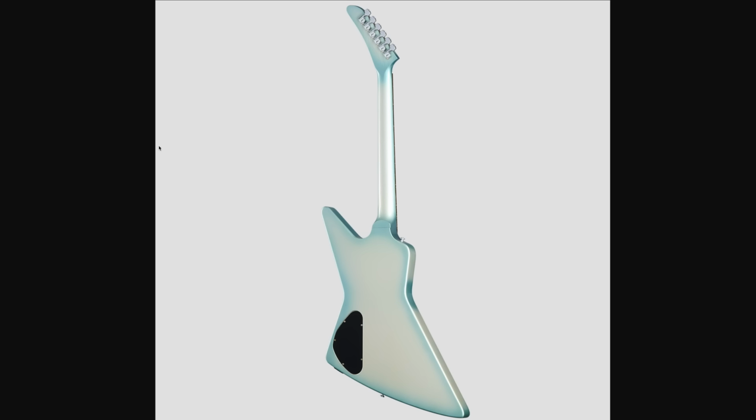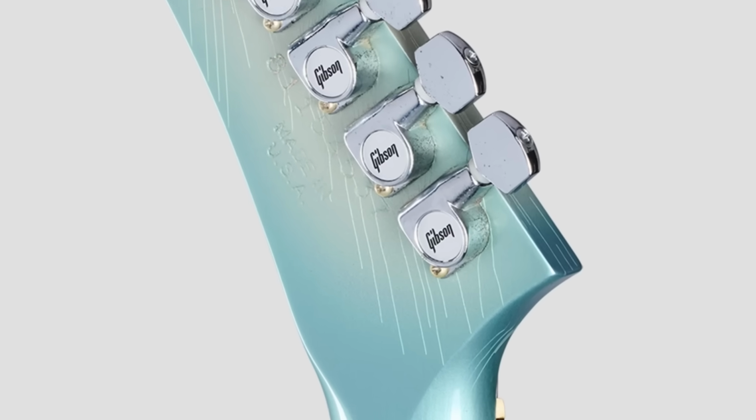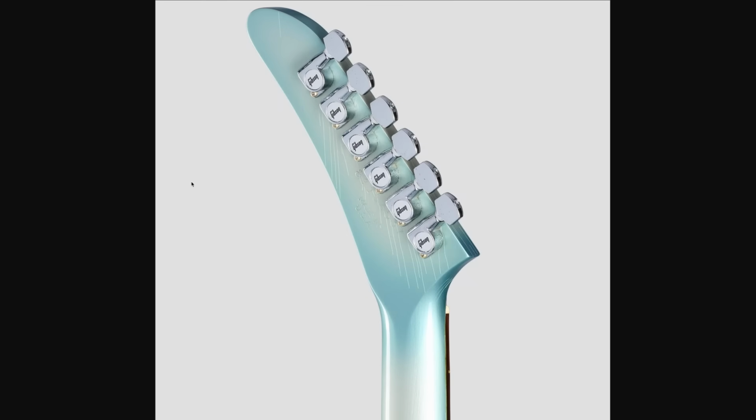This one was relatively well kept as well. It's got a lot of finish checking on the back, but most of these Explorers do. The whole alder body maple neck combination, for whatever reason, the woods they were using didn't play well with the finishes. That and metallic paint from Gibson historically ages badly.